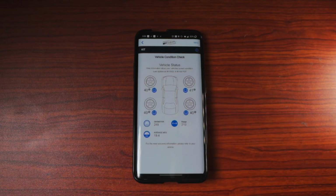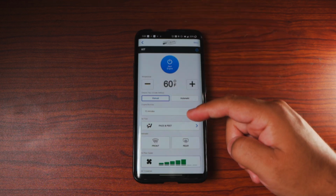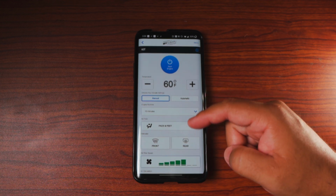You also have something called My Subaru, which is an app you can download to your phone, and it tells you all the information from your car, from tire pressure to if there's anything wrong with the car, to turning your car on and off from the app. Say it's a really hot day and you're gonna go to the store or something like that.